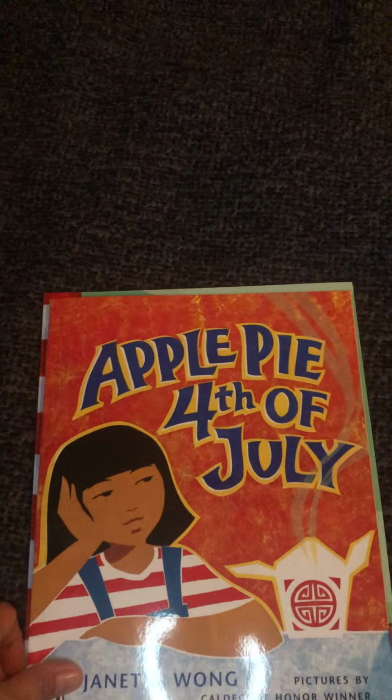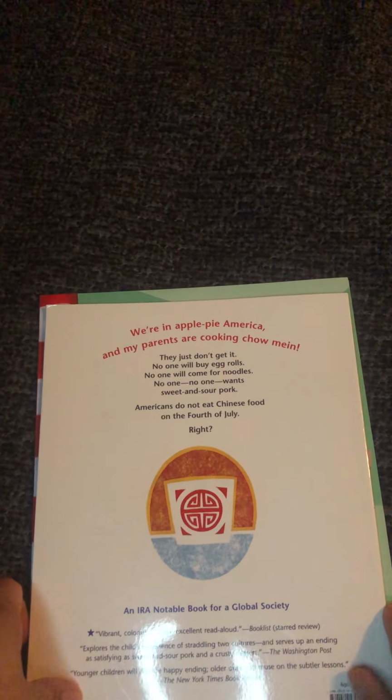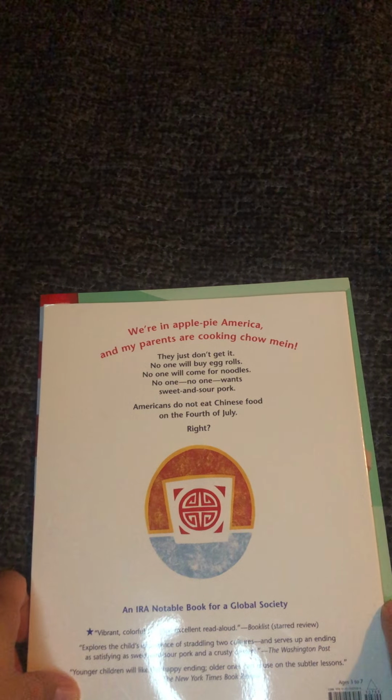We read this little picture book. Here's a little synopsis of it. Very cute.